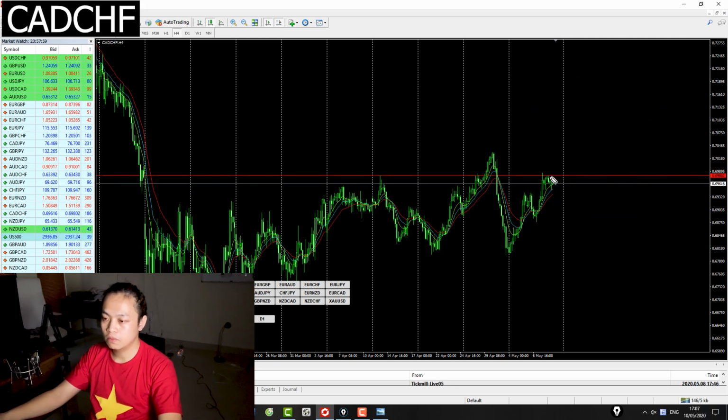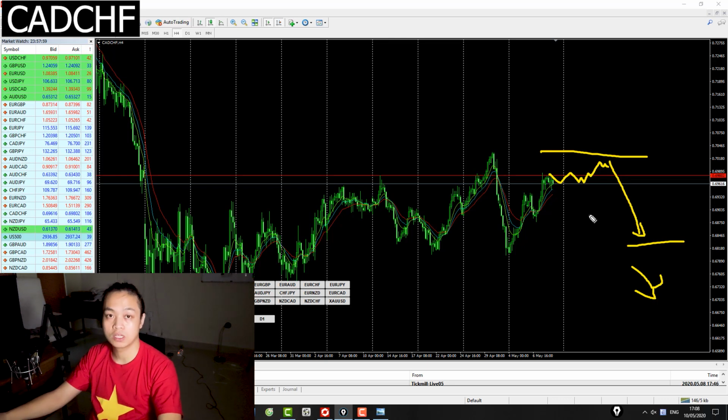For CADCHF, please expect a sideways or corrective structure going up to this level before we have a downtrend. It could be until here or even further. So yeah, in general, we're looking for a sell setup for this currency pair.